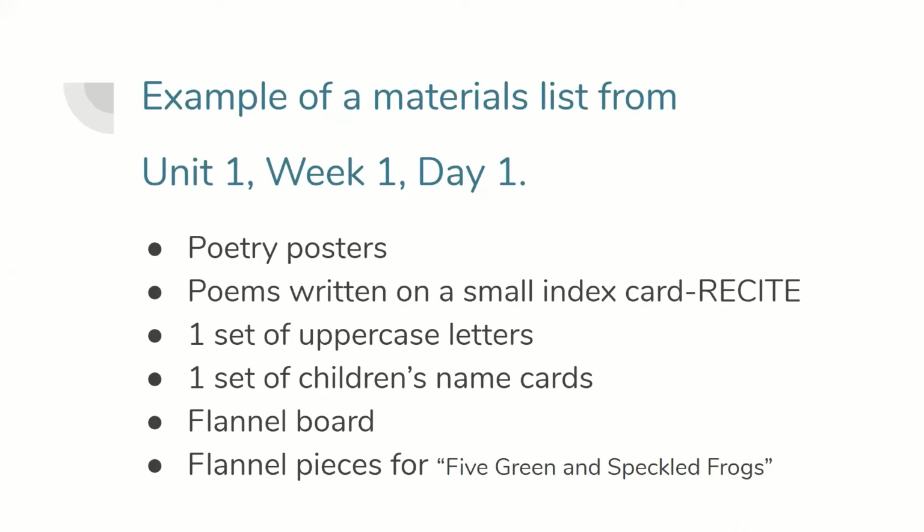But for one of these activities, we'll need the children's names, and then you'll need the letter that each one of their names starts with. So we're actually going to go through week 1, day 1. So I know right here that we're going to sing If You're Happy and You Know It. I'm not going to sing that one because you guys all know it. We're going to play the If Your Name Starts With game. We're going to do the poem Stand Up, and then we're going to do 5 Green and Speckled Frogs. So I know that I need to have all of those prepared.